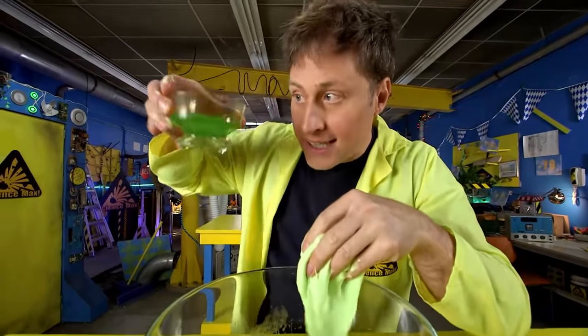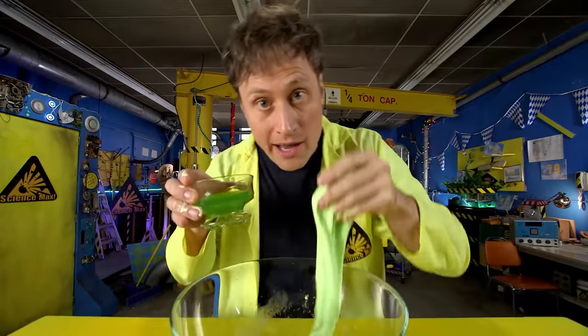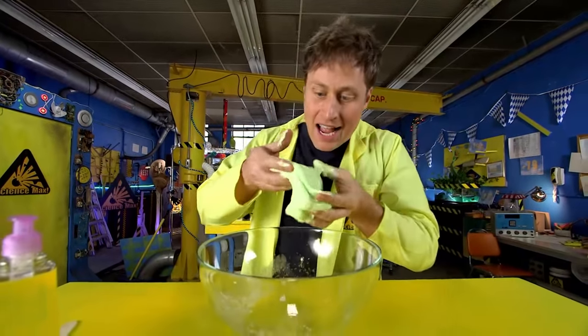Now, if you want clear slime and not opaque slime, you want to use clear glue and not white glue. But that's basically the recipe. So there you go. Slime.